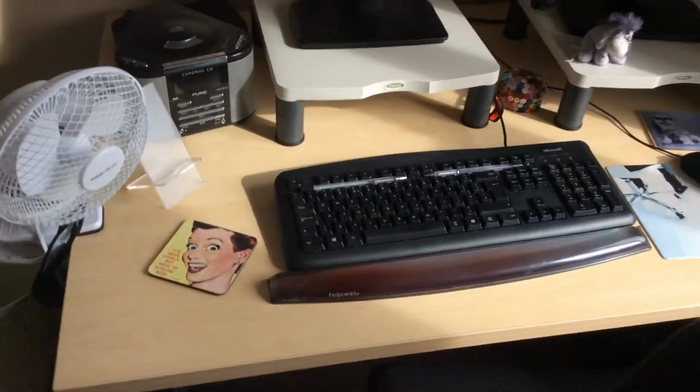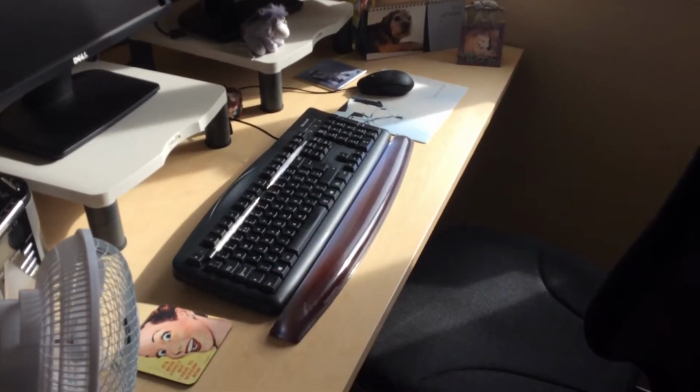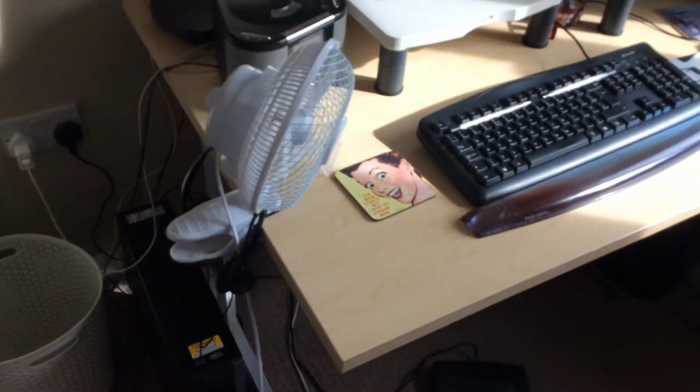Then turning to the desk and the chair, I've got my swivelly chair. This was provided by work. All the equipment is provided by work. So yes, the chair and the desk and the computer equipment is provided by my company. We've got a shredder down there. That is actually a personal shredder. We just use that for all the junk mail that you get.